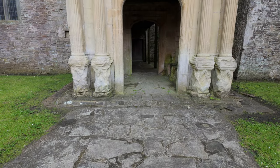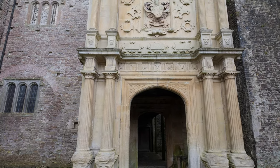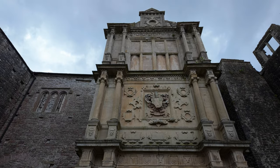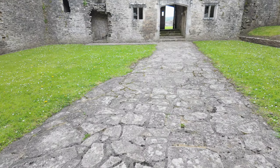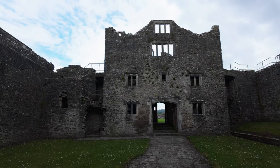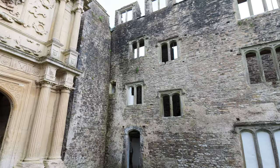Despite the name and its medieval origins, Old Beaupre is really more manor house than castle. Built in two stages, the older part was constructed around 1300, while a major renovation in the 16th century by the Basset family produced some of its most impressive remaining features.